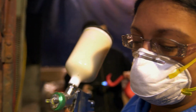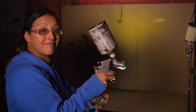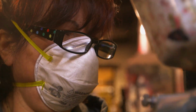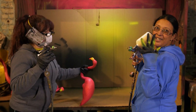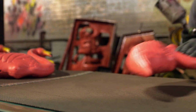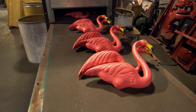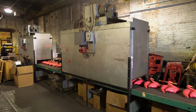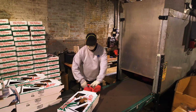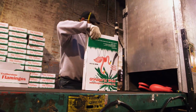The birds are passed along to the painting department, where their beaks are spray painted a cheerful yellow by Anna. And then outlined in black by Stella. We also do nails. Nails! Okay. Once painted, the birds are put onto a conveyor and run through a drying tunnel. As they exit, the flamingos are hand-boxed in pairs, together with 4 spindly legs, 2 for each bird.